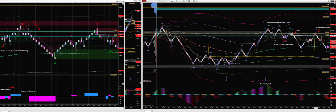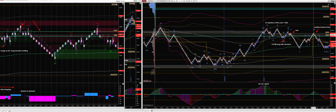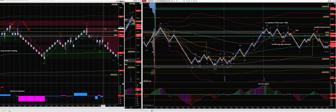Point of control switched here, but I understand structure wise we had another bounce here. We are rejecting this area where we rejected before. We got another sell signal here. Trap buyers, sell, all good, nice candle. Trap buyers, bulldozer. So we got signals to go short. I didn't take it. POC, VWAP, it's one of my rules.